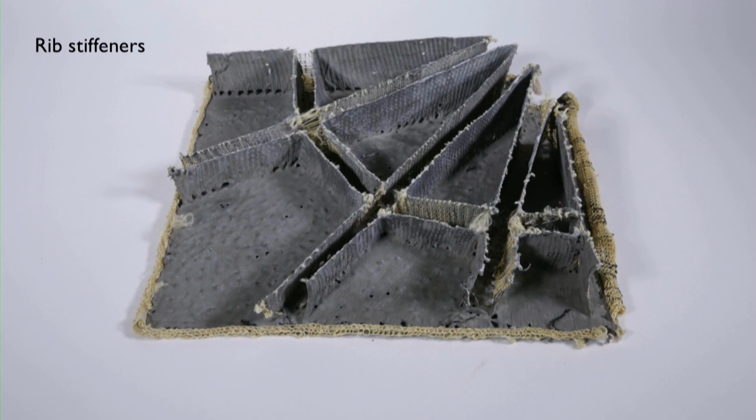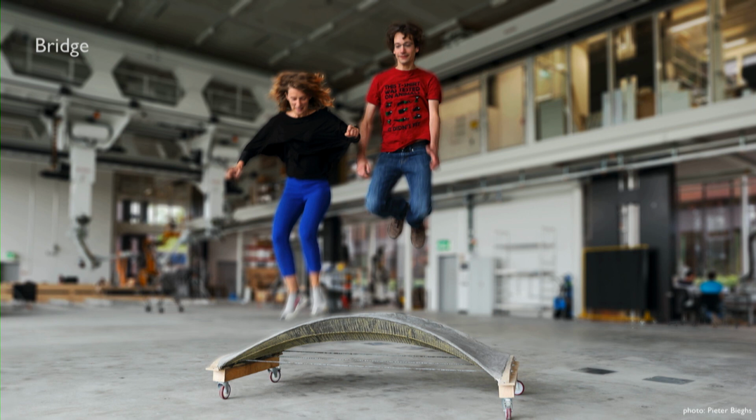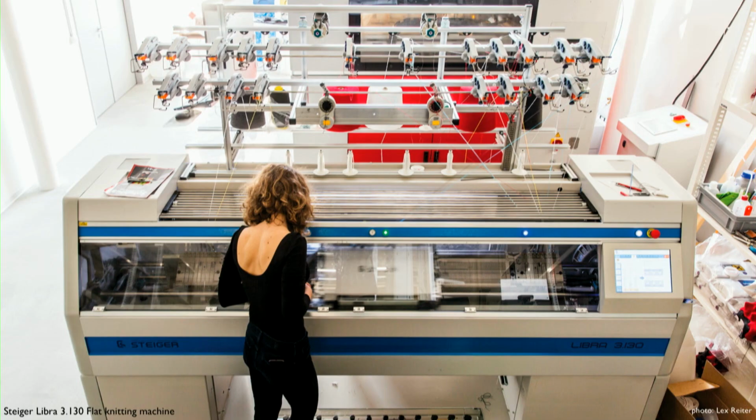Some rib stiffeners, because we do have these kinds of configurations all the time in construction. And this was also created as one textile, right? One process. That's what I'm getting at. And then eventually you make a small bridge and you're very happy about it. But what all of these things do is convince your bosses to buy a better machine.